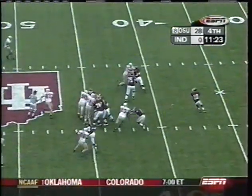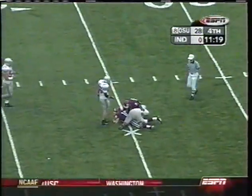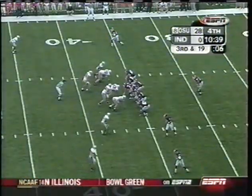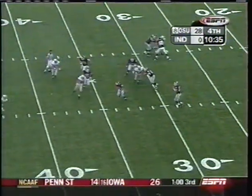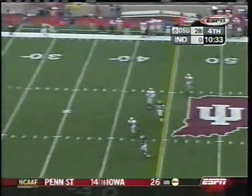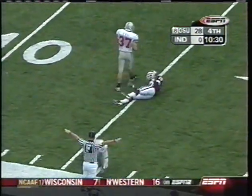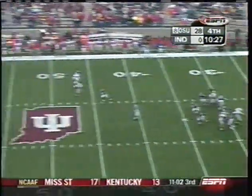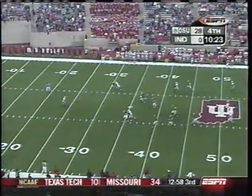Roby in motion. LaVecchio once again under heat and sacked back at the 35 by Will Smith. Third down and 19. LaVecchio going up top. Incomplete at the 15-yard line. That's done with now. They're going to punt this football. Not a wonderful effort by Beatty.